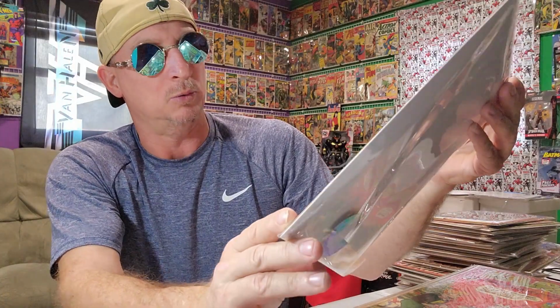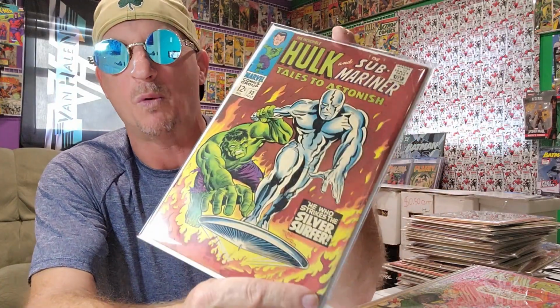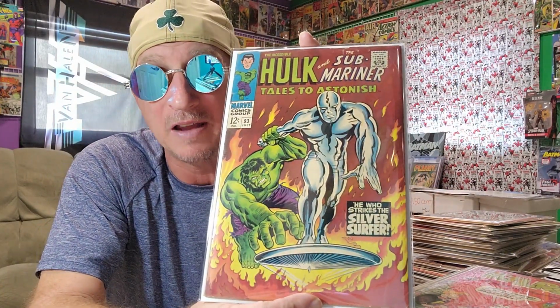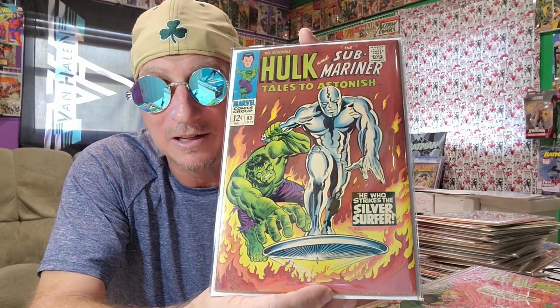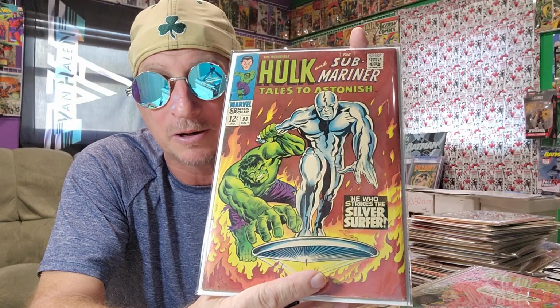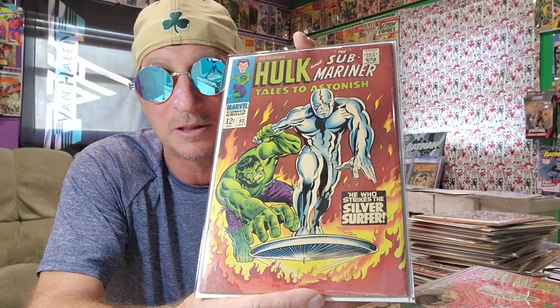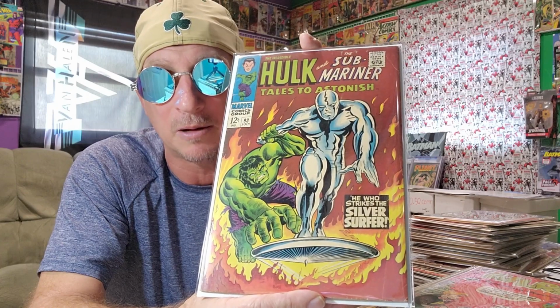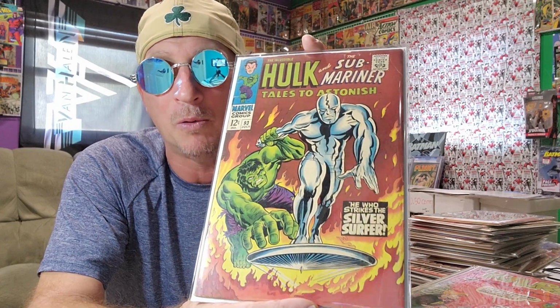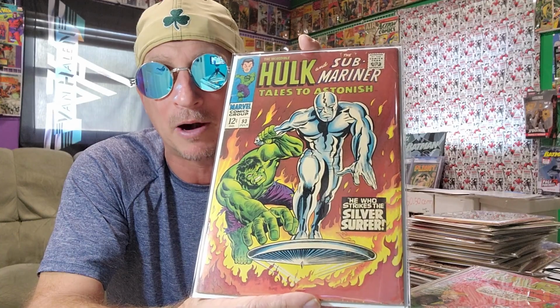What is this book? Ooh, it's like a 4.5 to 5, maybe. Everything's there, complete, attached, tight. Got a few little chips up here. Other than that, for $77, this is a steal. And I love the Surfer coming out of the flames, man. Imagine how this cover would look if all that background was black.